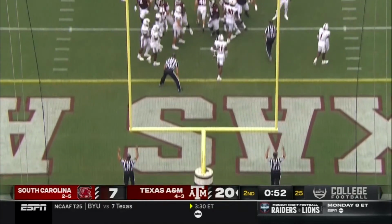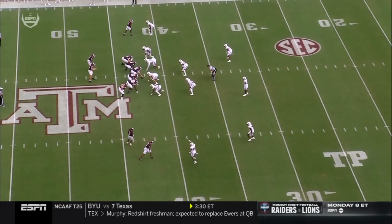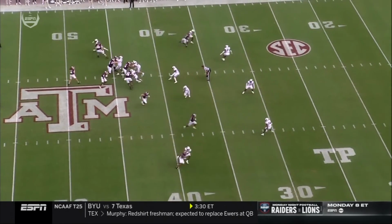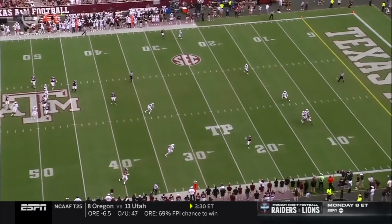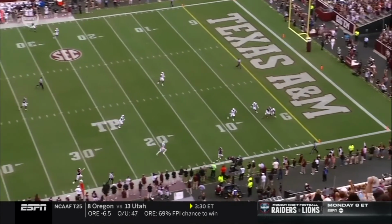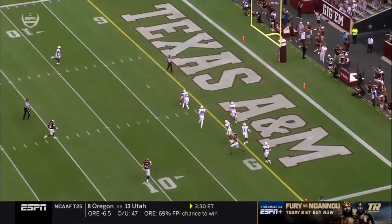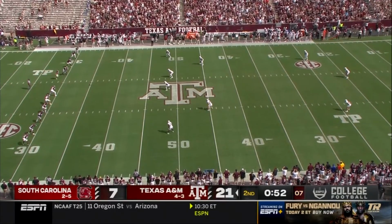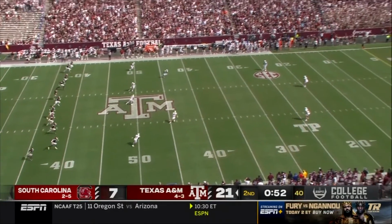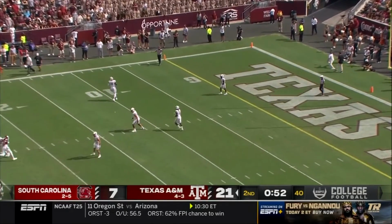A 14-point lead for the Aggies on a 21-0 run. You see what happens is the outside part of the bracket right here, the freshman Kilgore, you've got to stay outside the cushion for this 7 route. When he breaks back outside, you see he loses leverage, then he gets caught up in the wash down the field. And once Ananias Smith has some room to run, he's one of the best, most dynamic open field players. Jeopardy for South Carolina. They don't want to let this get out of hand. Down 14 in a blink, seemingly.